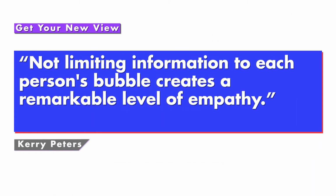If we are not limiting information to each person's bubble, if we are allowing them to enter into each other's areas of expertise, the level of empathy that's created for how other people do their job is truly remarkable.